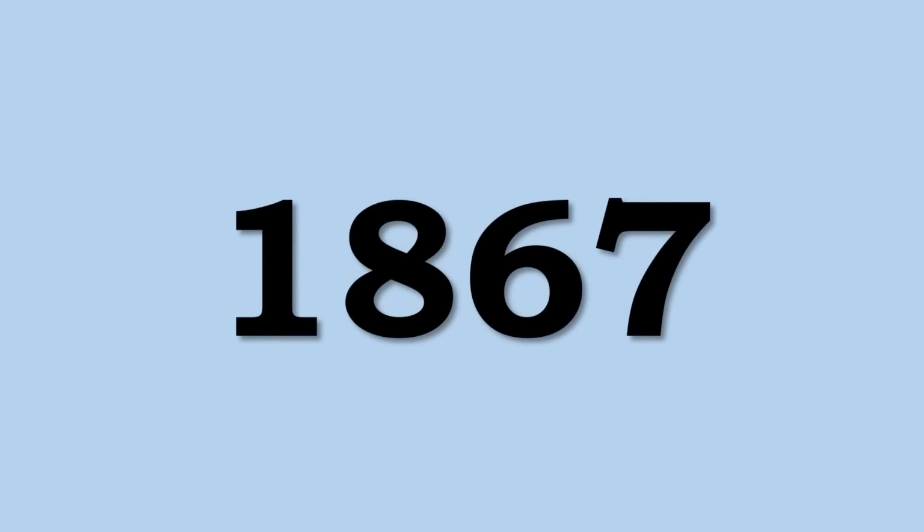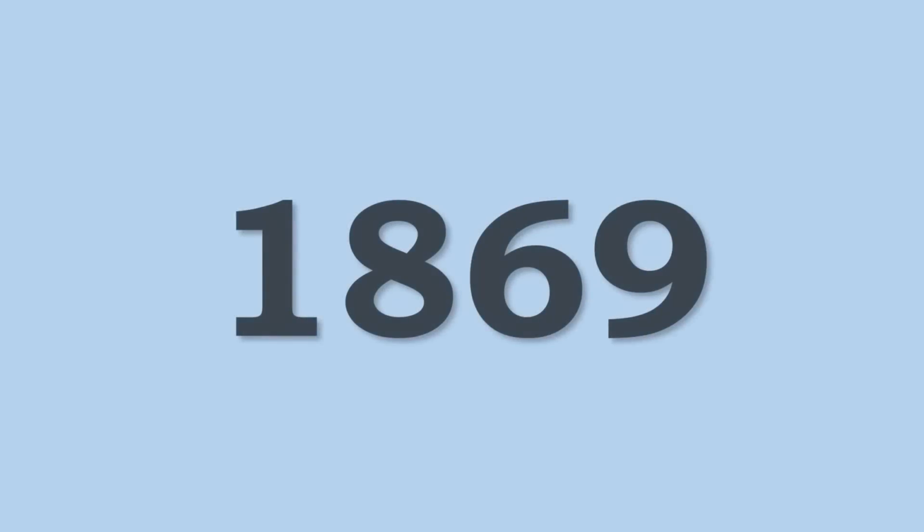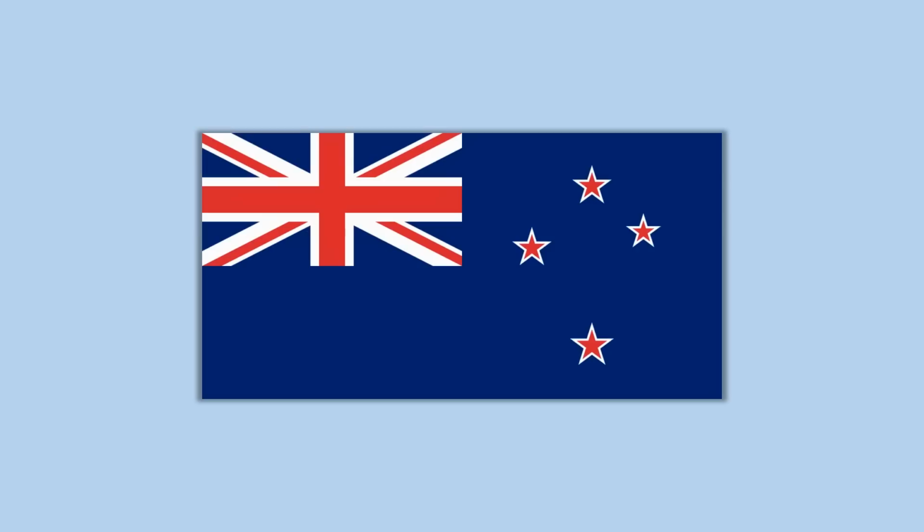Now in 1867, the New Zealand colony decided that it was a good idea to have an emblem, something that would show that ships were not just from anywhere in the British Empire that was using the Blue Ensign, but specifically from New Zealand. And that's when they decided very creatively to put the letters NZ for New Zealand in the corner.